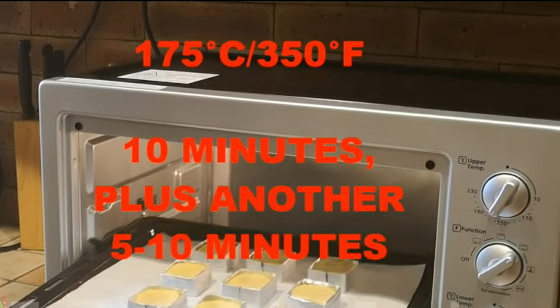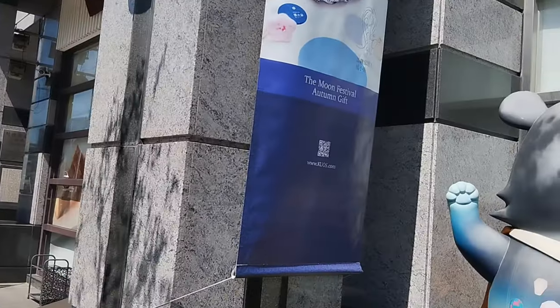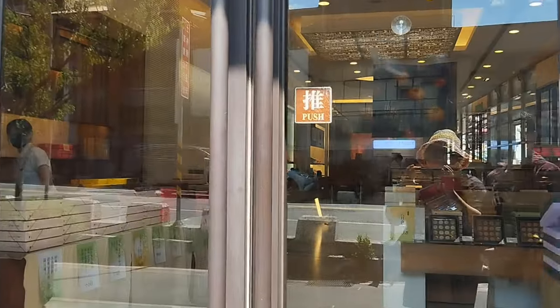It's time to bake! 175 degrees for 10 minutes plus another 10 minutes. And we're done baking! Now let's go and see the shop!